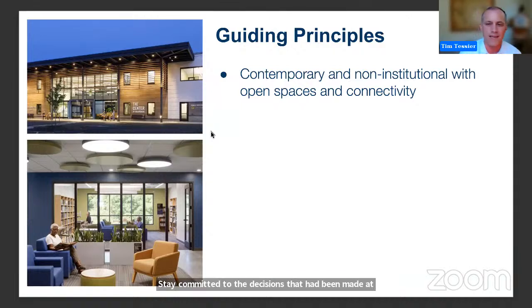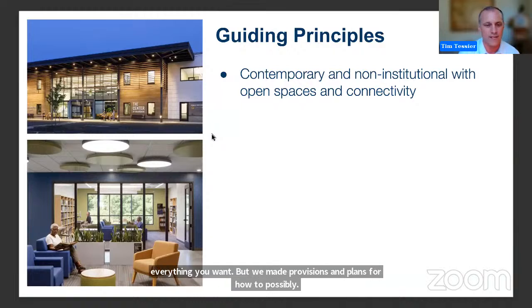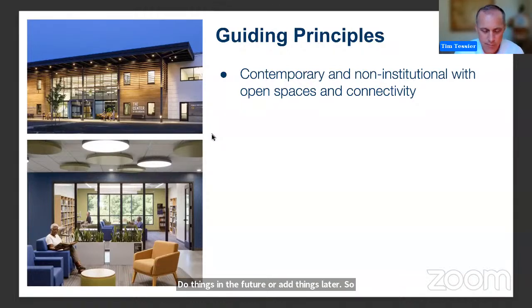Doesn't mean you can always build everything you want, but we made provisions and plans for how to possibly do things in the future or add things later. So I'm just going to step through these guiding principles really quickly. These really came before any real design work had been pushed in terms of what you see as the current finished product of the center.